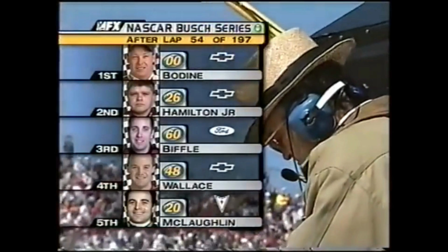Todd Bodine leads Bobby Hamilton Jr., Greg Biffle. Mike McLaughlin has displaced Kenny Wallace at 4th.